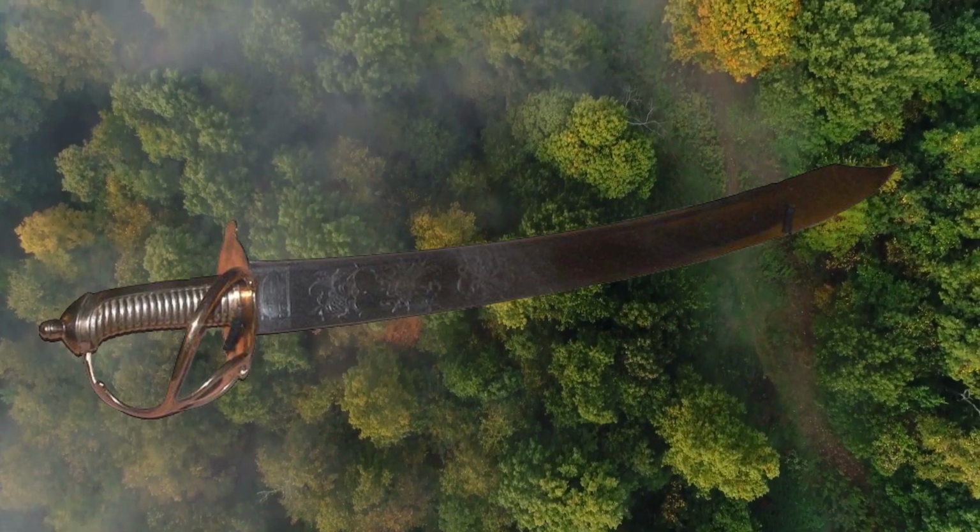Hi, it's Katrina! From massive cannons to brilliant swords, here are 10 of the most unusual pirate weapons of all time.